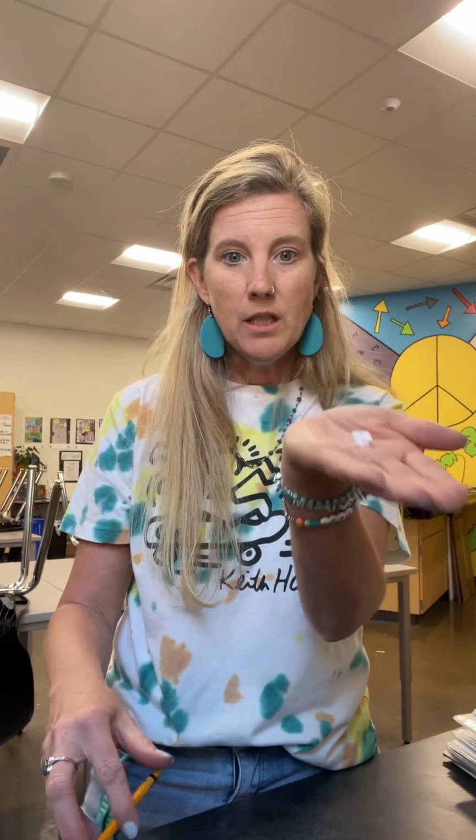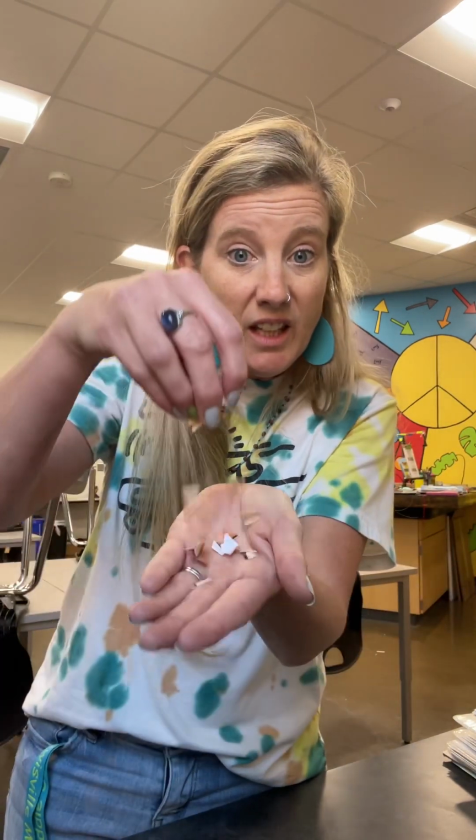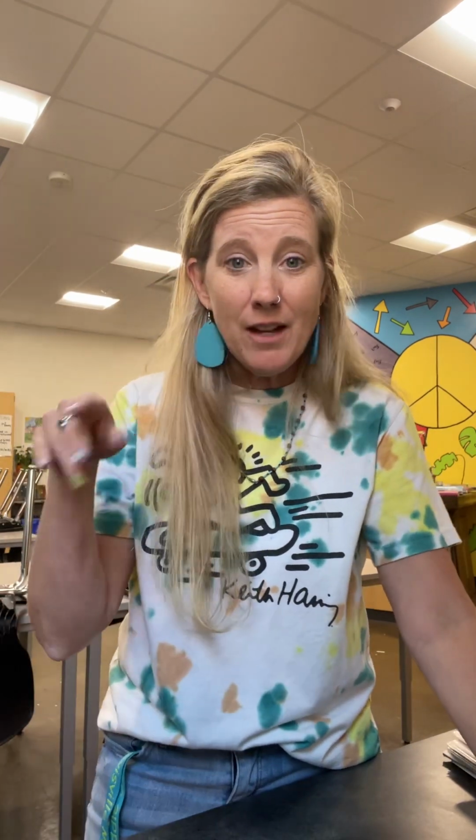Okay. Next up, green. If you are green, you are in charge of wiping the tables. There are rags over the sink. Get a rag, just wipe the table really quick. If there are little crumbs, you don't want to come and have that at your table when it's your turn for art, so please clean that up. Okay?